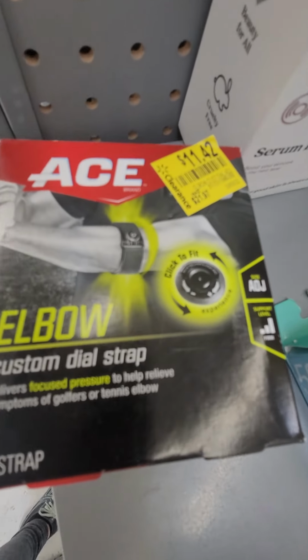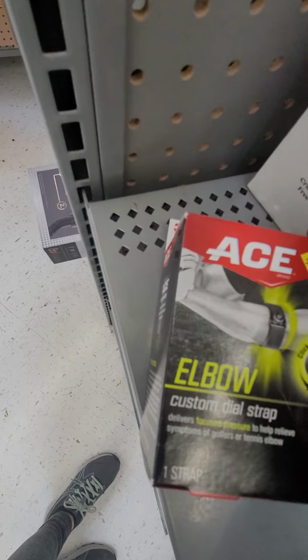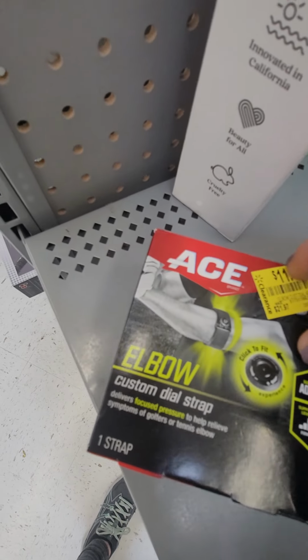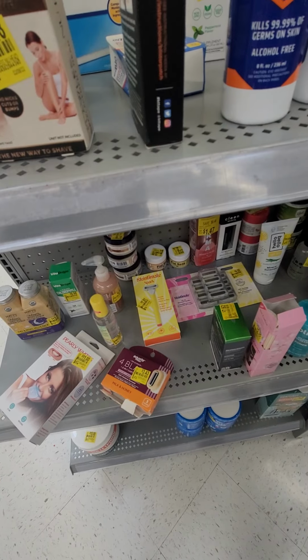That's a good deal. Elbow custom dial strap delivers focused pressure to relieve symptoms of golfer's or tennis elbow. Adjustable. It's $11.42, regular $21.97. That's something good to have on hand if you want.